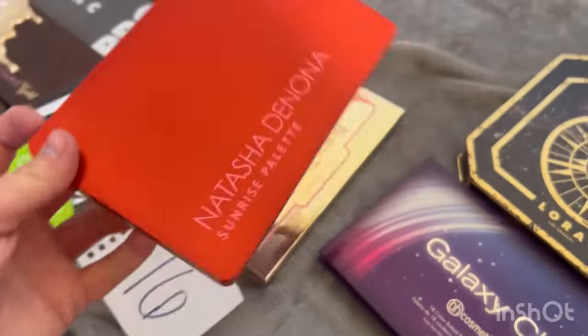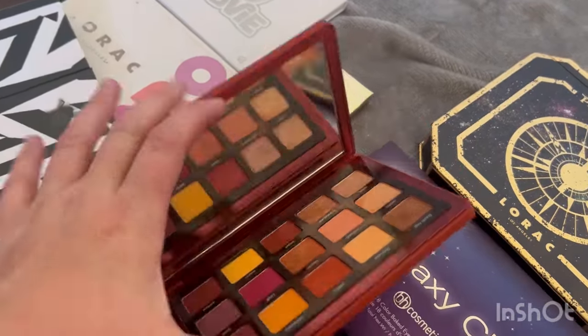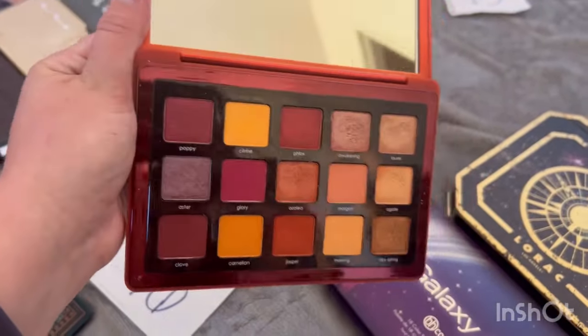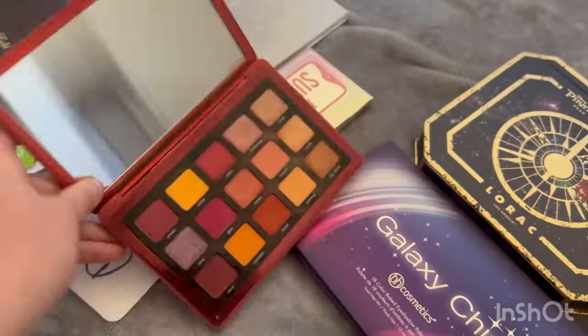Finally, Natasha Denona Sunrise palette. Sorry, I had to sit back down. This is also very warm tone, but it is my only Natasha Denona palette, and someone gave it to me, and I really want to keep it for sentimental reasons. And obviously it's Natasha Denona, my fanciest palette, so I'm going to keep it.